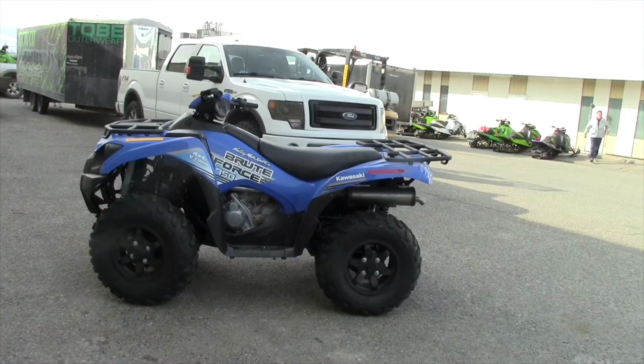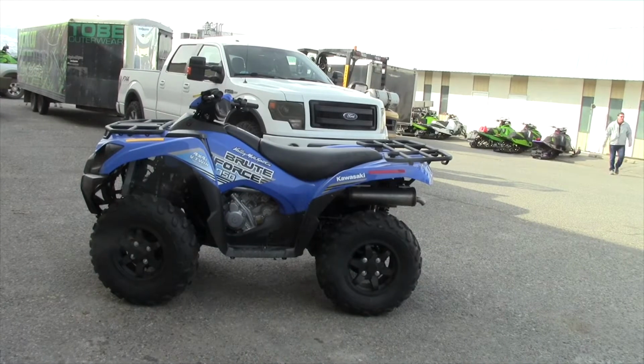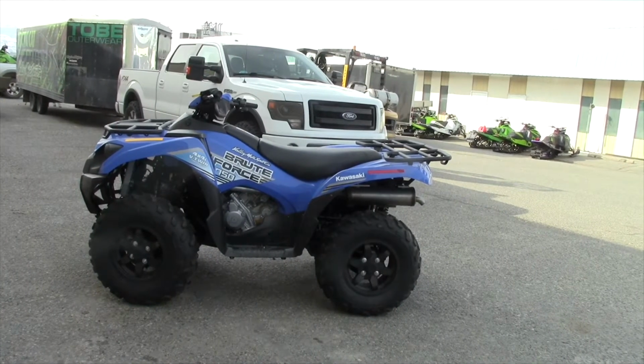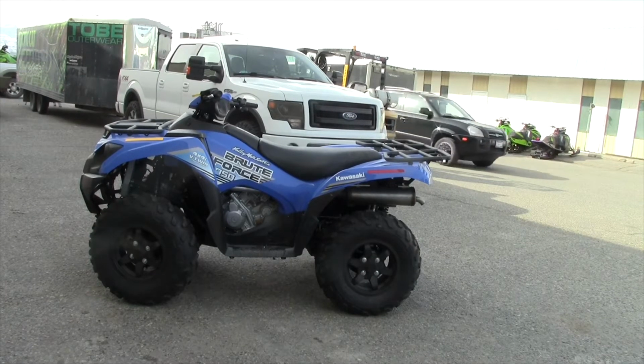Alrighty, doing a review today on one of my favorites. My very first machine was a 2006 Kawasaki Brute Force 650 with a solid axle on the rear. It was a great starter bike. It's still a great machine to this day, and I do quite like the Kawasaki product.